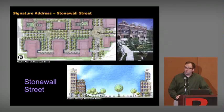We talked about Stonewall Street. We were calling Stonewall Street our Champs-Élysées. This was the place to be in Charlotte. If you look down at this rendering, and I know it's a little bit small, down at the rendering in the bottom right, you can see it became a true boulevard. Public art in the median, bicycles, cars mixed with on-street parking, or not on-street parking. We've got ground floor uses, really activating that street zone along through there and getting some of that density.